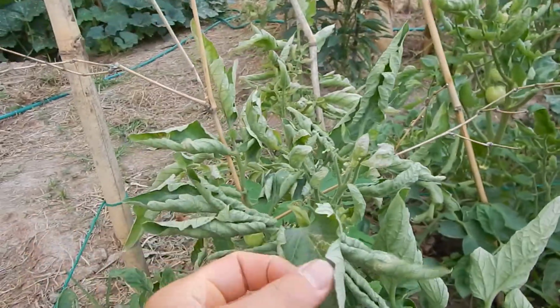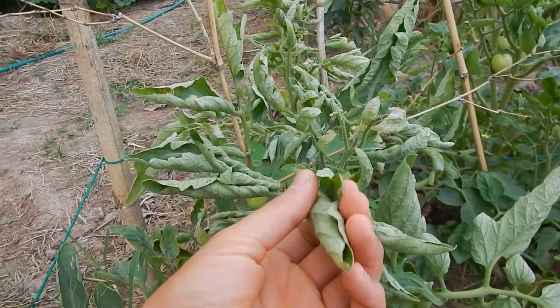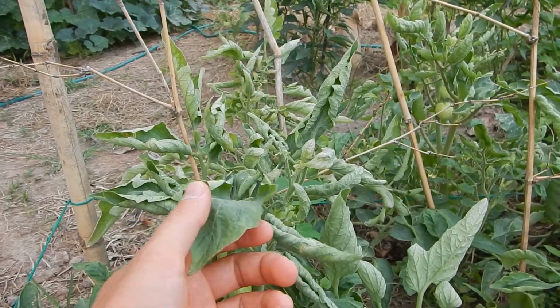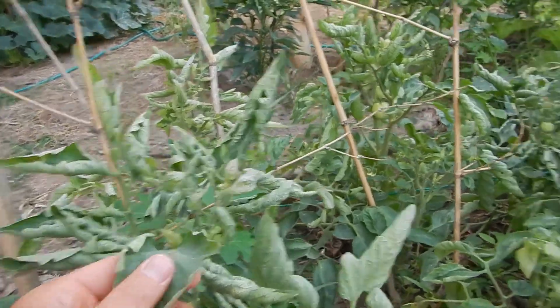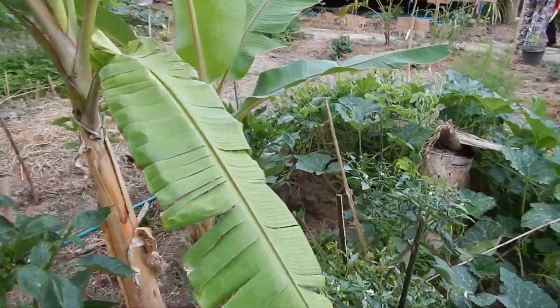So yeah, I don't know what's wrong with these tomatoes. They are like curling up. Lek thinks it might be because of the straw here, but I don't know. They're having some tomatoes. Chili are also having a nice time.